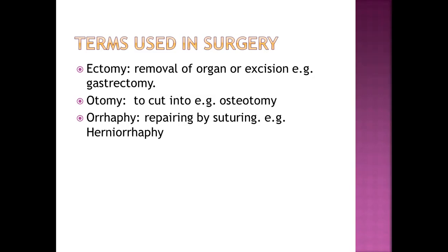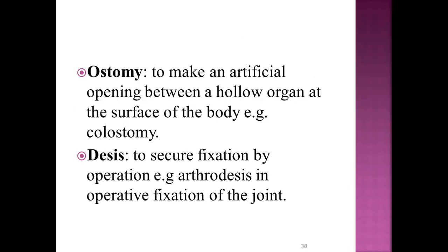Then another word is orrhaphy. Orrhaphy simply means repairing by suturing. So where maybe somebody had a cut on the skin, then they repair that. That is known as orrhaphy. So an example is where they remove a hernia. So a hernia is simply a weakening when it comes to a vessel, all right? So it is going to weaken, and when it weakens, they can easily remove it and then suture it back. So that is considered as herniorrhaphy.